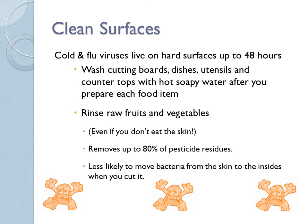Rinse raw fruits and vegetables to remove up to 80% of pesticide residues. This applies to all fruits and vegetables, even if you don't eat the skin, so that you are less likely to transfer bacteria from the skin to the insides when you cut it.